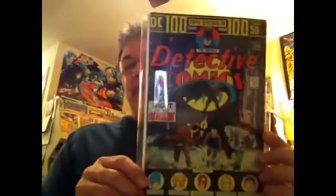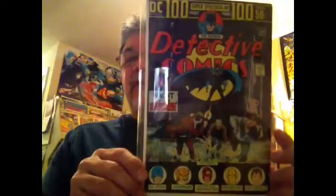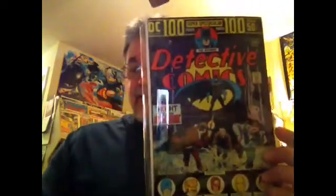There's another copy. Trying to get all my highest graded ones in Mylar. I kept thinking I had an extra copy of this, and I still might, but I think this is the first issue of Detective Comics I actually picked up. It's number 439, Night of the Stalker. I really love this story.